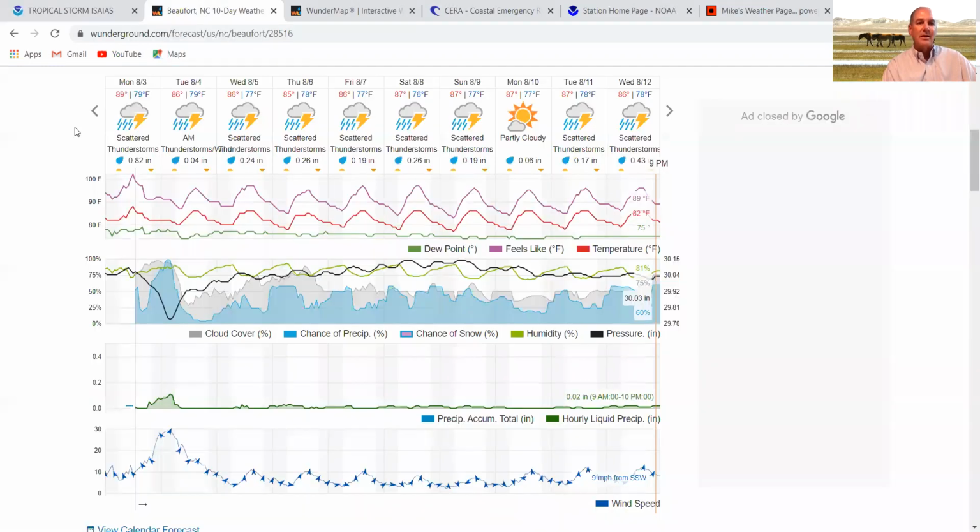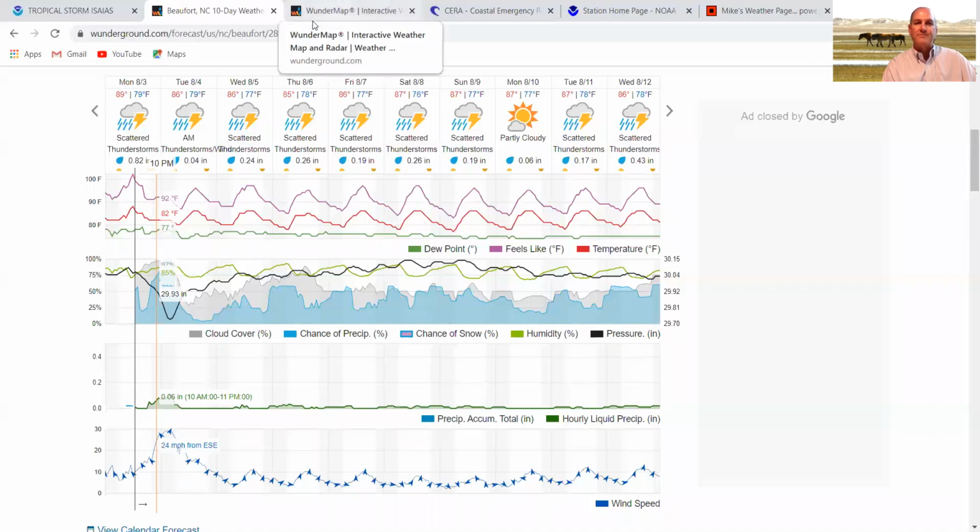Another website that I look at fairly frequently is the Weather Underground, specifically for Beaufort, North Carolina. And this gives you a 10-day outlook, but it also gives you good information on temperature, when we expect the rain to arrive. You can see the barometric pressure decreases that you would anticipate with a storm of this type, and then the amount of rain they're expecting, and also when the winds should start to arrive.